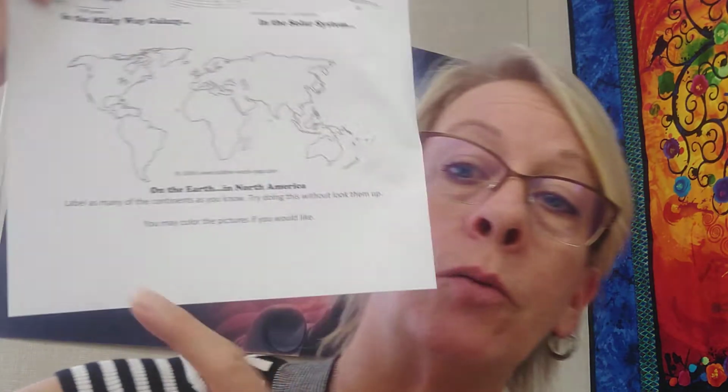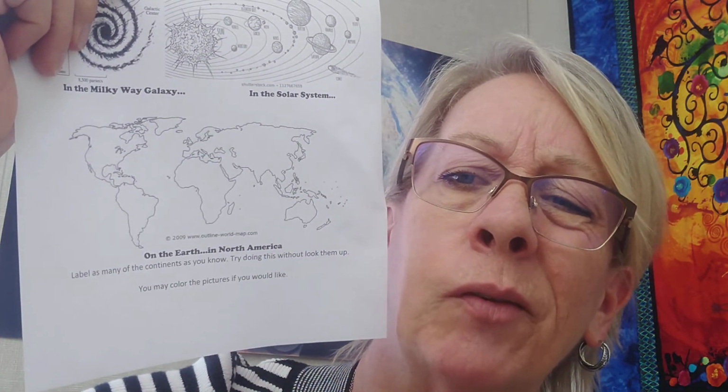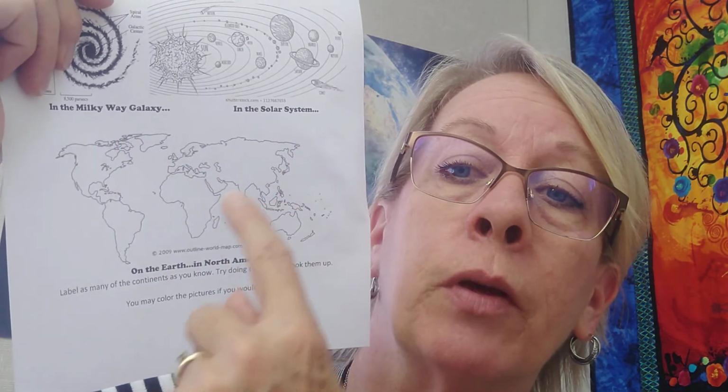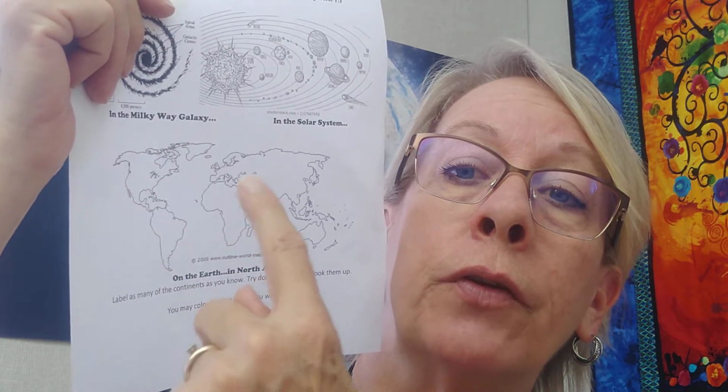So you can color that page if you would like. And I would like you to label all of the other continents that you know the names of. Don't cheat and look it up, but yeah, I guess you can if you want. We're going to learn about these other continents, but label them. You can write North America here, and then label the other continents. There's six of them on here. The seventh one, Antarctica, isn't on this picture, but it would be across the bottom. Okay, so it says, label as many continents as you know. Try to do this without looking them up. And then you may color the picture if you'd like.